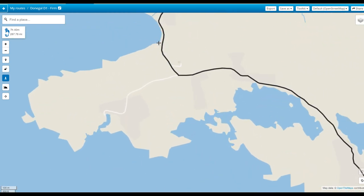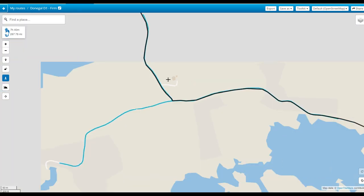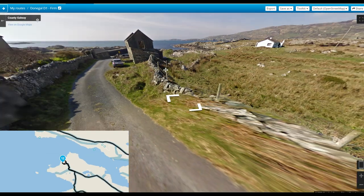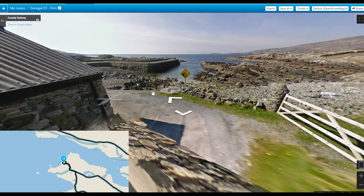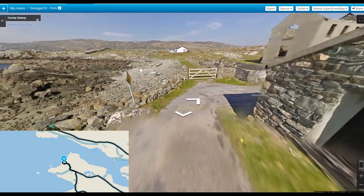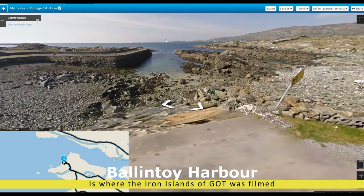So this point will just take you down and keep you honest onto this road. So I'll just get a bit better onto the actual point itself. So as you can see, it's beautiful, very, very picturesque area. Down here, right onto the little harbour. It's like something out of the Iron Islands in Game of Thrones, although this isn't where that was filmed. That's up in Northern Ireland. But it's a beautiful little harbour, and when the sun is shining, the water is just an absolutely stunning colour.